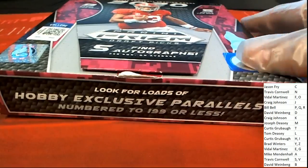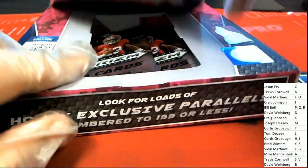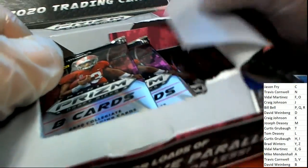Five autographs. 16 spots. I'll be looking for another prism.